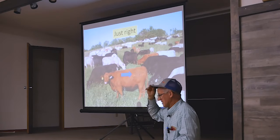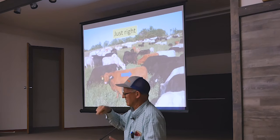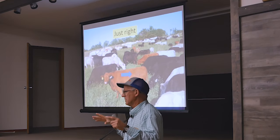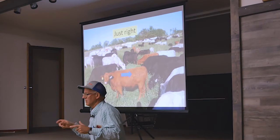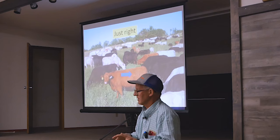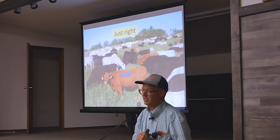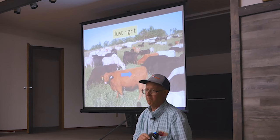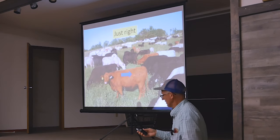And they did a surface thermometer on a black-headed one and a red-headed animal in Gillette, Wyoming. The ambient temperature that day was 105. The red-headed animal was 108. The black-headed animal was 138. Yeah, that's a big difference. Do you think that black-headed animal is going to put on weight when she's 138 degrees? Nope. That's why we run red cattle. In Missouri, it does get hot.